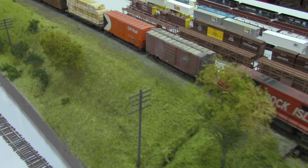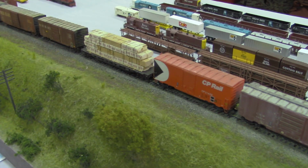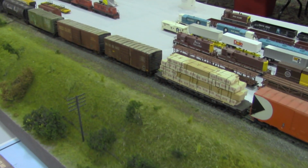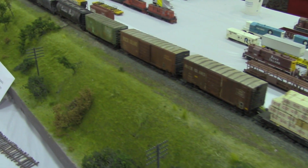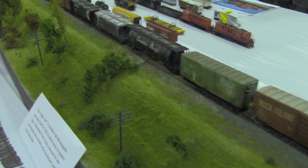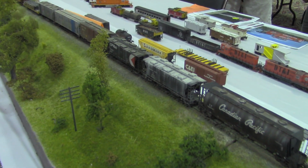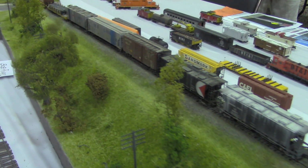On July 26th and 27th of 2019, the Railroad Prototype Modelers Meet was held at the Gateway Convention Center in Collinsville, Illinois. It had an amazing turnout of models on display. This being my first time to an RPM meet, I was blown away by the level of detail many of these models had.